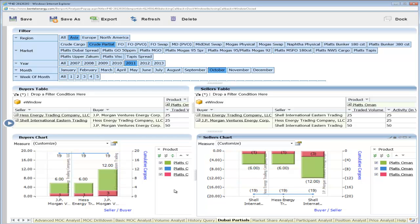dubaiPartials. The dubaiPartials analyst is a very special tab that focuses exclusively on the Dubai partial market. You can see in this case we've turned on the crude partial market. We're looking at a 2011 example back in October.